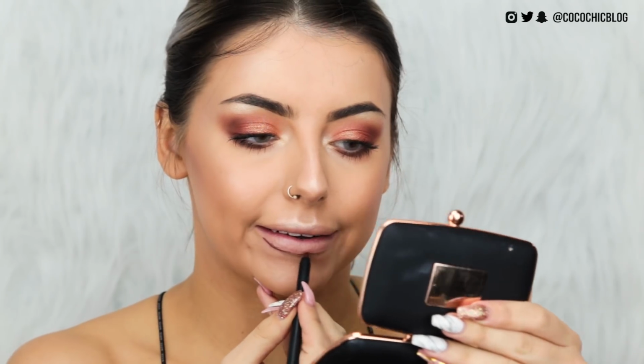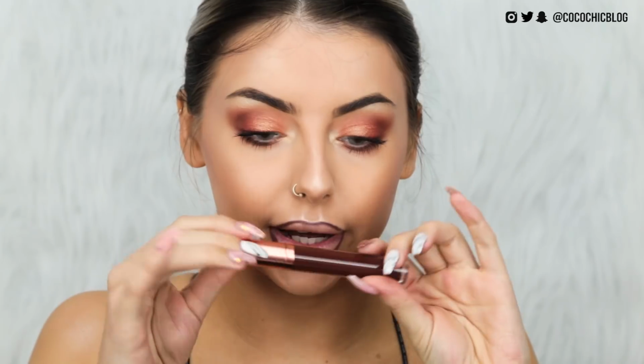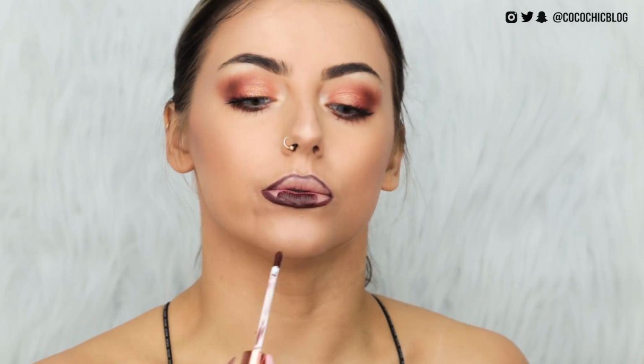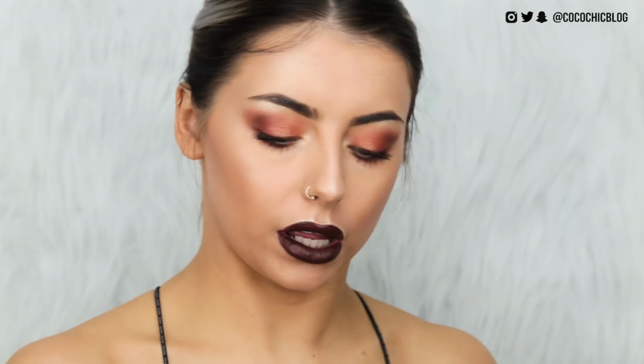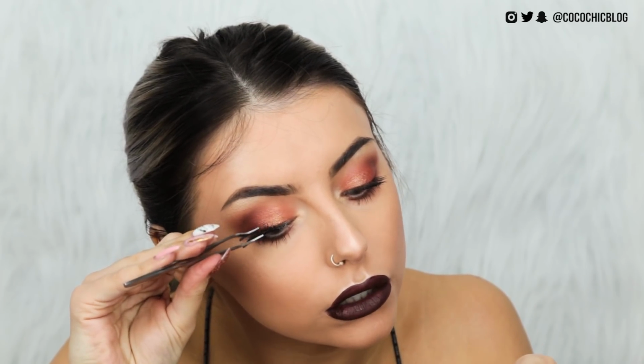So I'm just quickly lining my lips. These liners are so creamy. I'm then going to go ahead and take the liquid lipstick itself and apply that over the top. Ooh, yes. That is the colour I was looking for. I'm just going to go ahead and leave that to dry. Love that colour. And now just go ahead and chuck these lashes on.